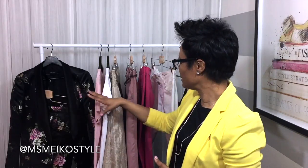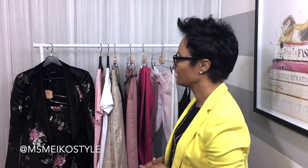So I'm going to take every last one of these pieces and show you how I'm going to style them so you can have versatility with this one suit. So stay tuned, guys.